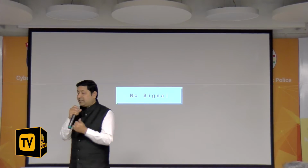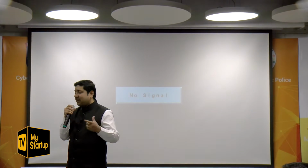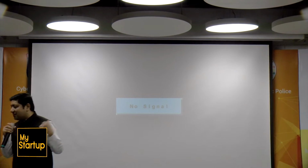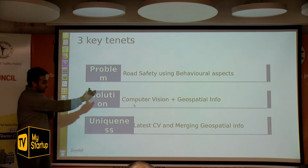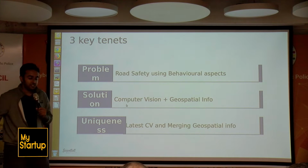The next team we have is a startup from Bengaluru. They call themselves Scientist. I mean, that's the name of the startup. Otherwise, they're pretty cool guys. So, guys, this startup: road safety using behavioral aspect. The solution is computer vision plus geospatial information, and our uniqueness is the latest CV and merging geospatial information.